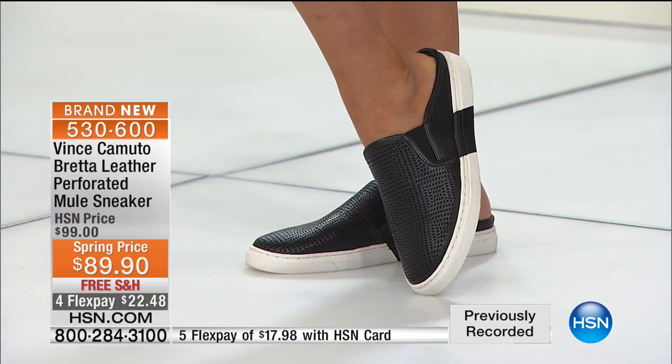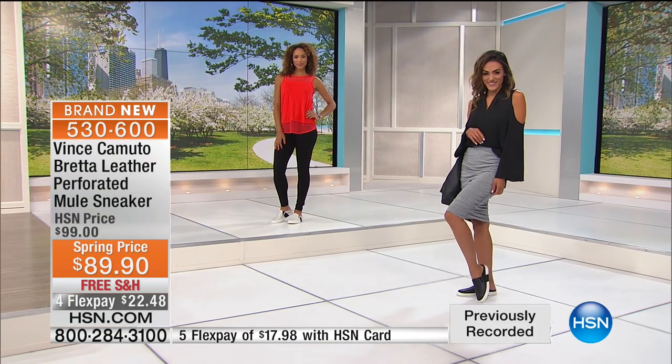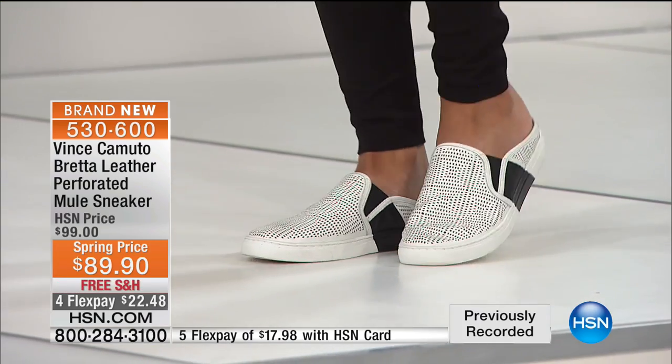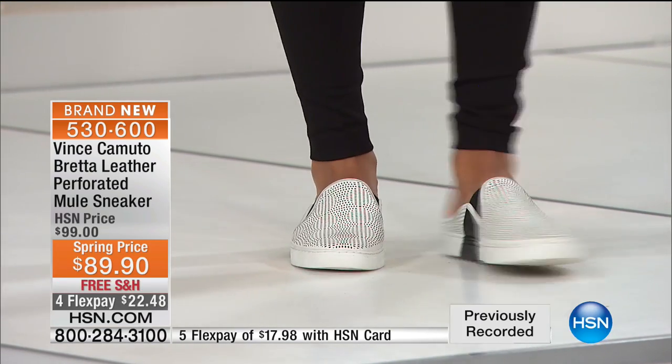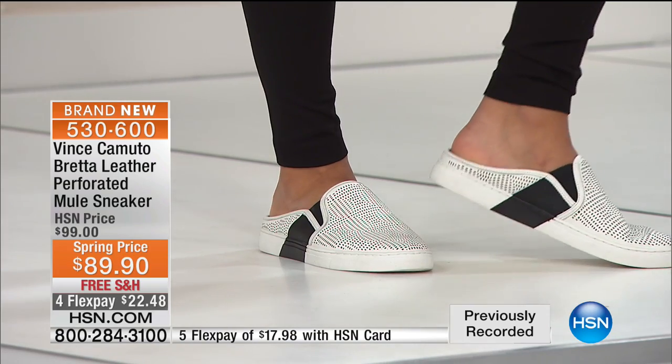It's brand new for us here at HSN. You've got the elastic gusseting. I love the contrast smooth leather trim on this. It's done beautifully, the way that comes down here. This is also leather. It's a nice overlay piece. Again, that nice color block detail.